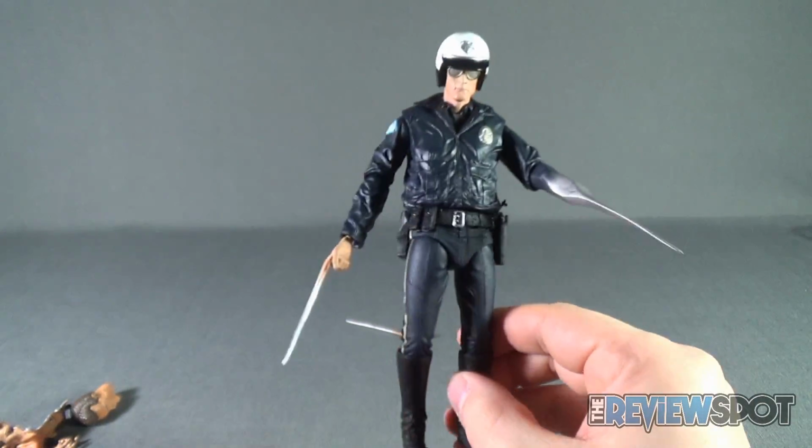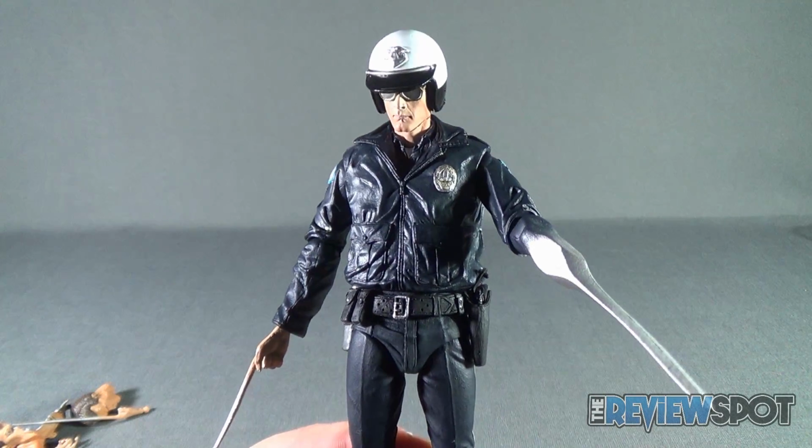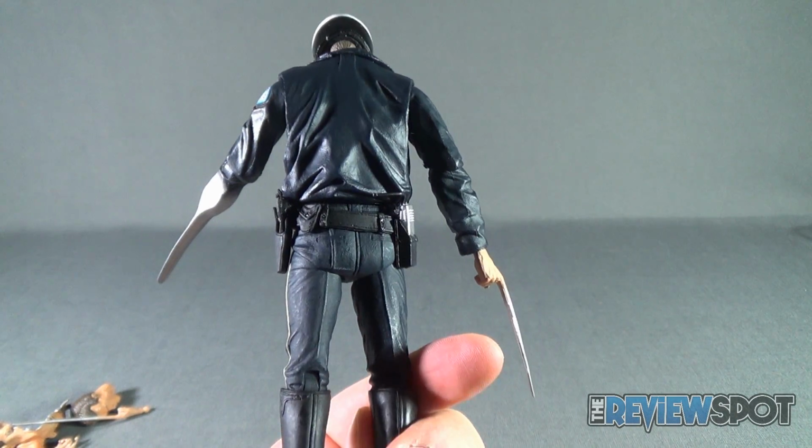Now, me saying this, me nitpicking the fact that the accessories are included that I don't feel fit the profile of this character, doesn't mean I'm not appreciative that NECA would include it. I just don't feel like they're necessary for this figure release.